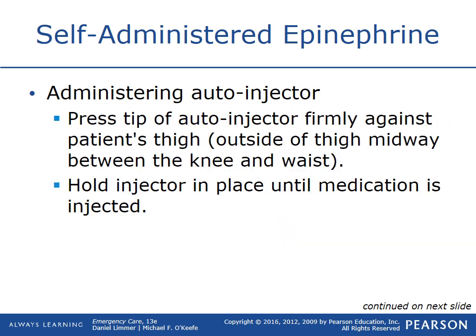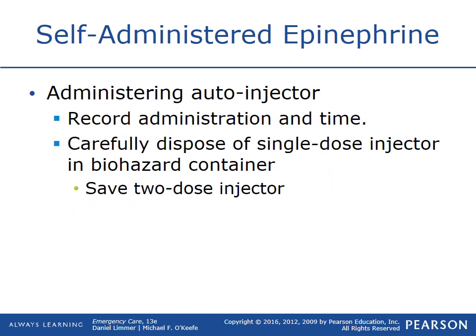Remove the safety cap. Press the tip of the auto-injector firmly against the patient's thigh, outside of the thigh, midway between the knee and the waist, and hold the injector in place until the medication is injected. Then you want to record the administration and time of the epinephrine.